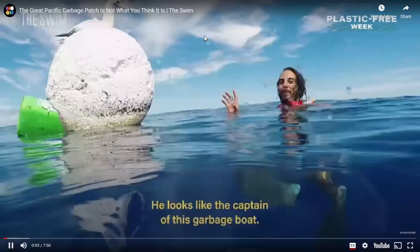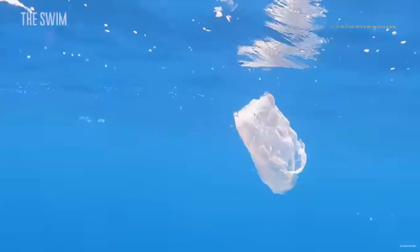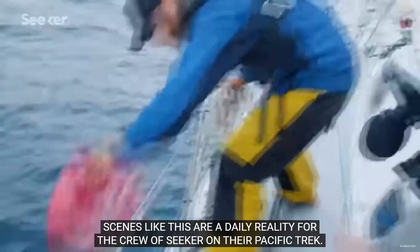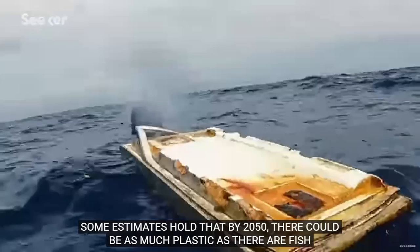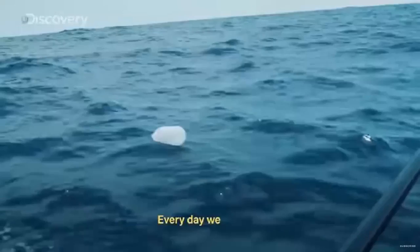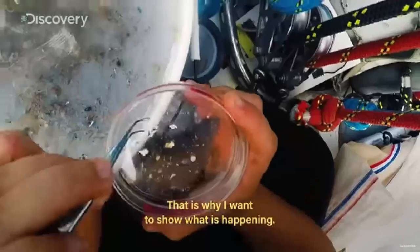Scenes like this are a daily reality for the crew of Seeker on their Pacific trek. Some estimates hold that by 2050, there could be as much plastic as there are fish in the ocean. Every day we see plastic. I am already worried. That is why I want to show what is happening.